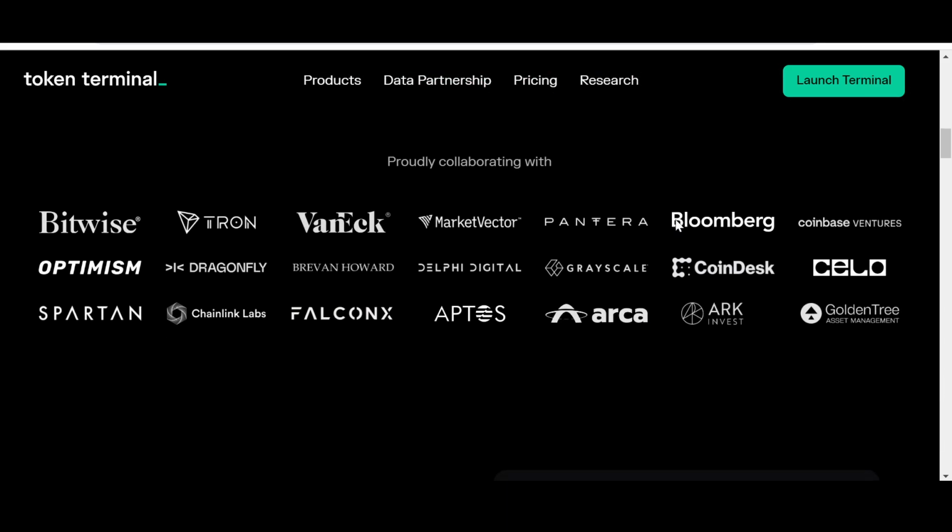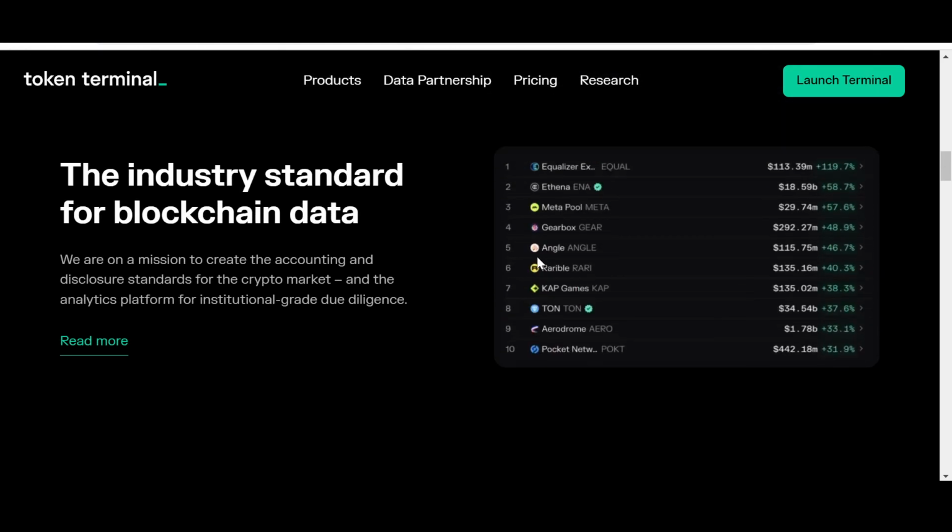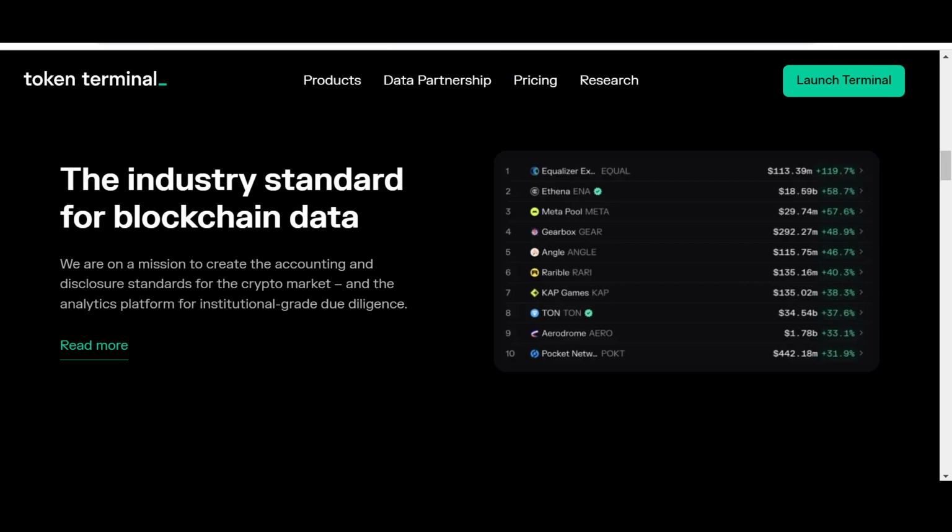Proudly collaborating with Bloomberg, Coinbase Ventures, Arca, Chainlink Labs, guys, Optimism, Tron, Market Vector, Pantera, Grayscale. I mean, huge names, guys. Coindesk, Sologenic and COREUM are gaining exposure after this, guys. The industry standard for blockchain data. We are on a mission to create the accounting and disclosure standards for the crypto market.